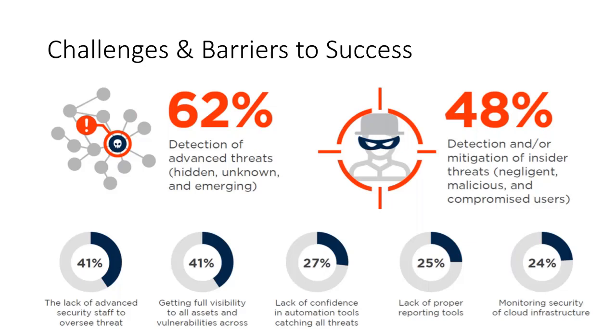Excellent. Thank you, Travis. The next question is for you, Orion, at Exabeam. And the question is, what can security teams do to address some of these barriers? Orion? Thanks, Holger. If I look at these barriers, what I'd like to do is to take a step back and look at the trends in them.